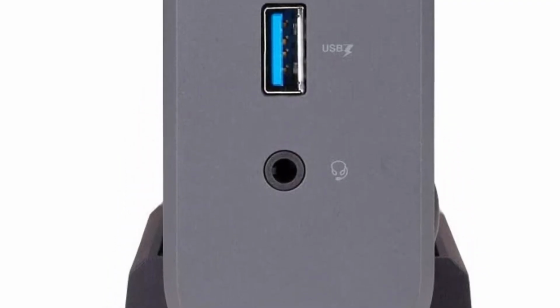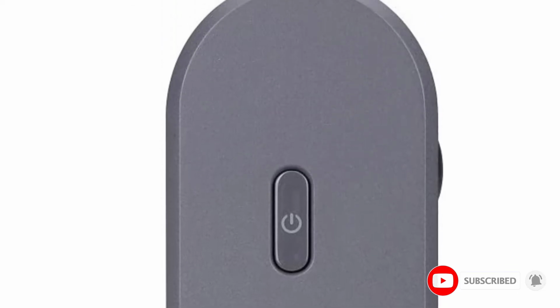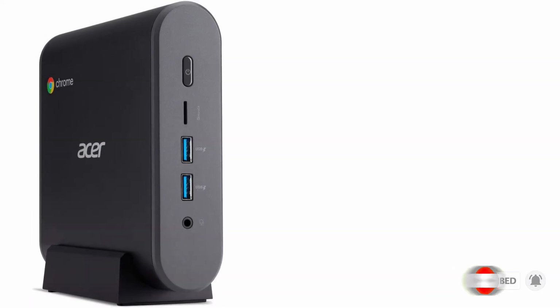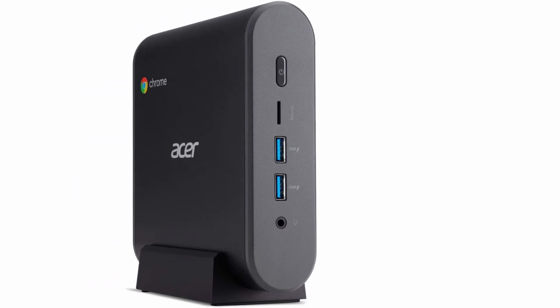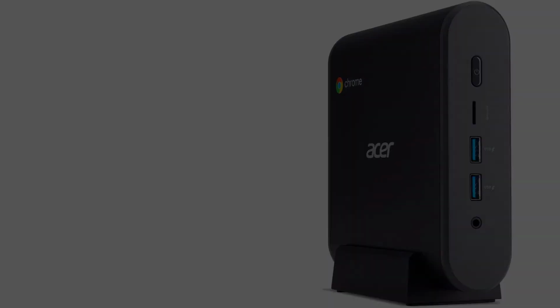Furthermore, Acer's affordable Chromebox is powered by an Intel Celeron processor and 4 GB of RAM, which means this machine is going to be fast. Plus, it includes a mouse and keyboard, so you'll be nearly set to go right out of the box.